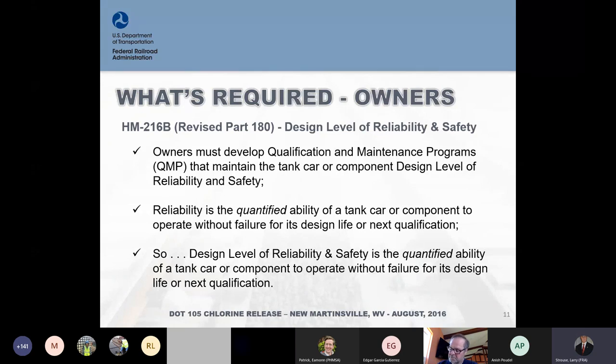We have a definition in 49 CFR Part 180.503, where we talk about reliability as the quantified ability of a tank car or component to operate without failure for its design life or next qualification. And we'll show you a slide of that in a minute. So by transposing some of these terms, we can see that the design level of reliability and safety is the quantified ability of a tank car or component to operate without failure for its design life or next qualification.